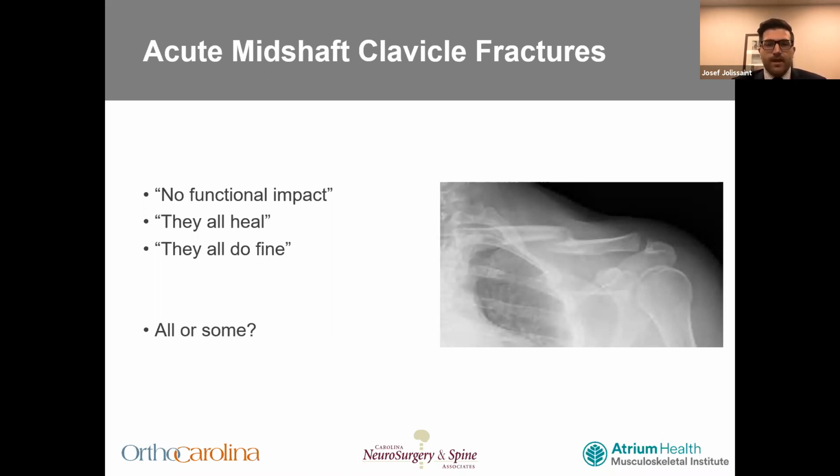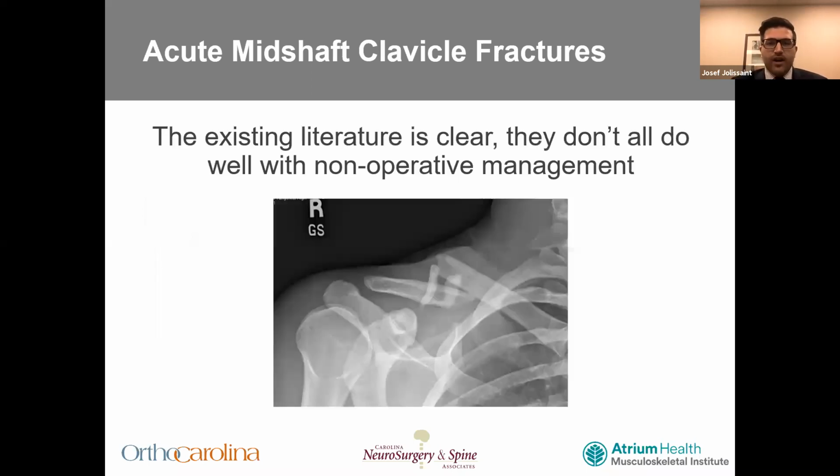Well, is it all or is it some? Some within the orthopedic community still felt strongly that clavicle fractures don't all do well with non-operative management, and that further investigation was warranted, and those questions and investigations led us to where we are today. Clavicle fractures are no exception to the rule of there being no absolutes in medicine. The existing literature is relatively clear. All midshaft clavicle fractures do not do well with non-operative management.